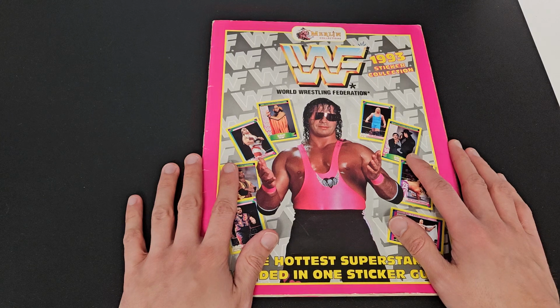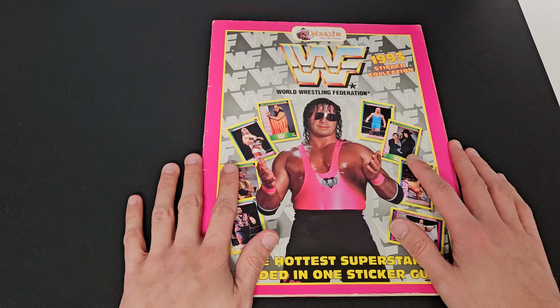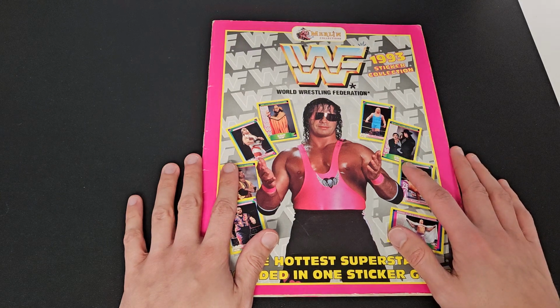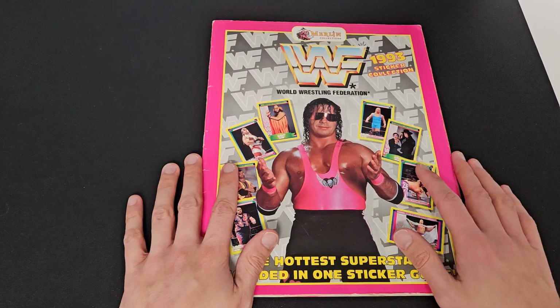We have a completed album here. It wasn't cheap, in fact it was a ridiculous amount of money for a sticker album, but for me it was worth it because of all the geeky things I liked as a child, not much takes me back more than these wrestlers at, for me, the golden age of wrestling. Of course, very biased there for the age I was at when I liked it. But one of my ultimate heroes growing up was the man on the front there, Bret Hart.